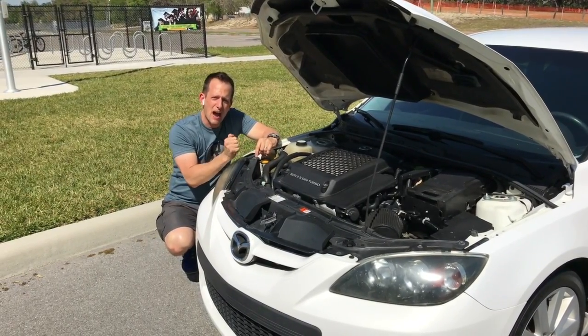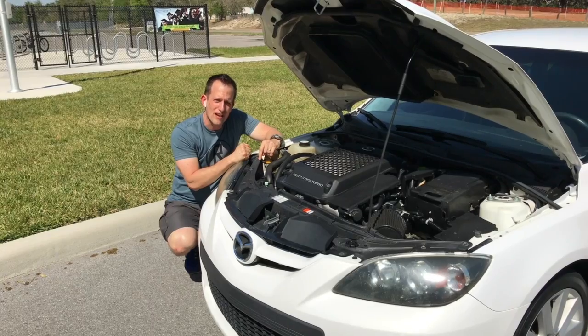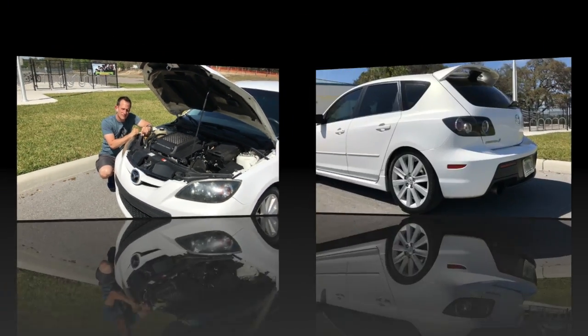But if you're ready, I'm ready to check out the interior of this Mazdaspeed 3. Let's check it out.